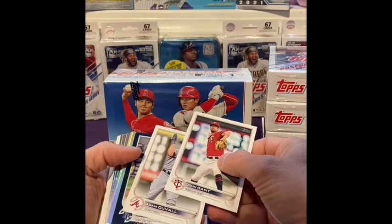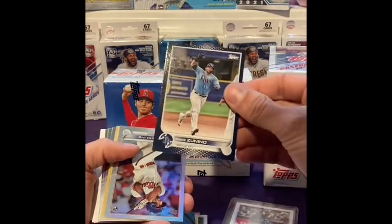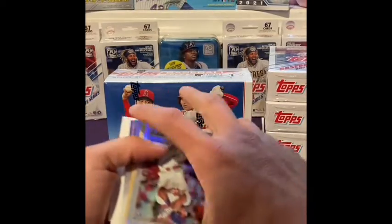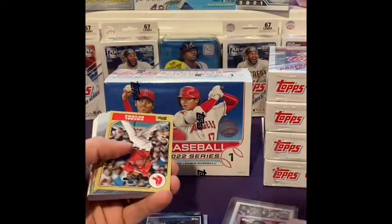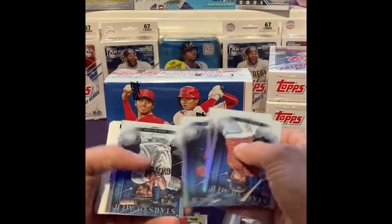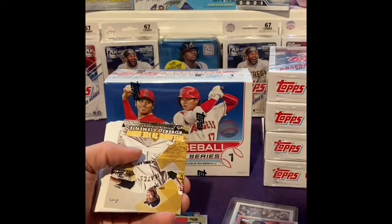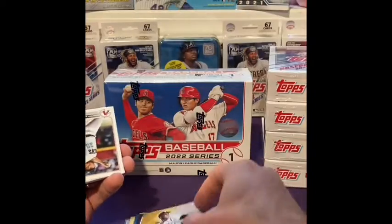We've got an awfully dinged card. Wrong Ray. Dang it. Look at how dinged that card is. I'm glad it wasn't Wander because I would have been disappointed. Matt Vierling on the Rainbow Foil, Rafael Devers on the '87 Throwback, Buster Posey, Aaron Judge, Jose Ramirez, Chris Bryant. We got a Roberto Clemente on the Welcome to the Show, not numbered.